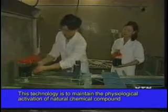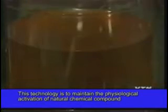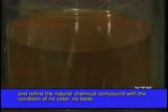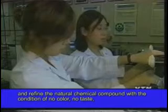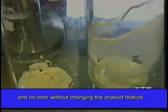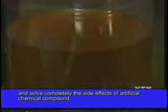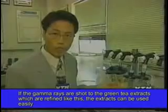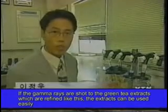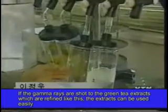This technology is to maintain the physiological activation of natural chemical compound and refine the natural chemical compound to the condition of no color, no taste, and no odor, without changing the product feature, and solve completely the side effect of artificial chemical compound. If gamma rays are shot at the green tea extract, which is refined like this, the extract can be used easily.